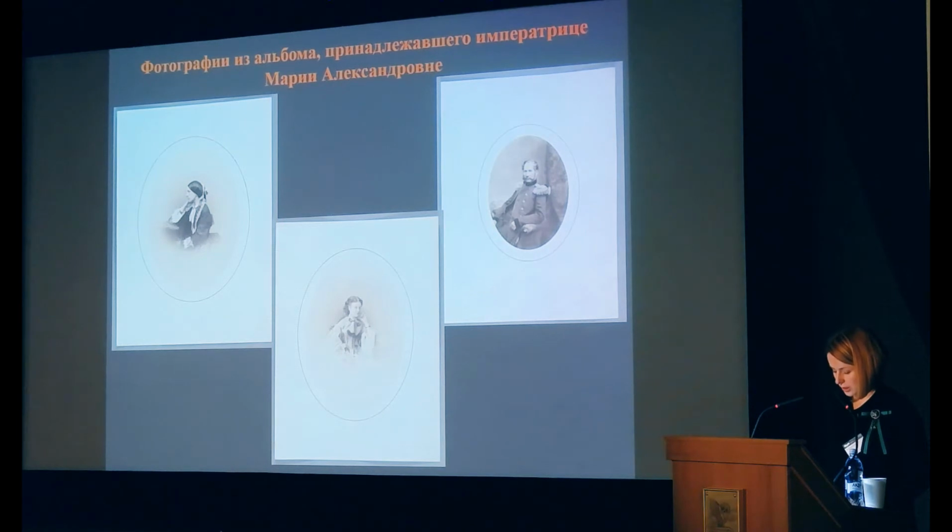Also, we had some prints from the album which used to belong to the Empress Maria Alexandrovna, which is stored in the collection of the Hermitage. So Levitsky was an author of the family portraits, and the album contained some relatives of the Empress and her friends. So the preservation quality of these prints was good, but there were some historical existence traces with surface contaminations, fading of the image, and folds closer to the edges. And after preservation activities, we removed contaminations on the surface and reinforced edges of the passport too.